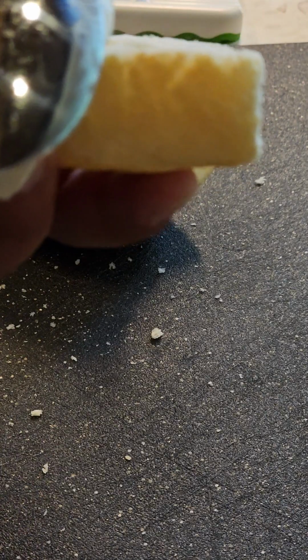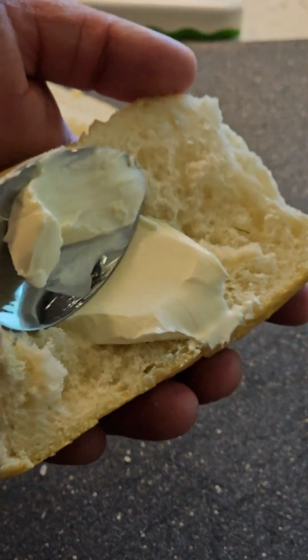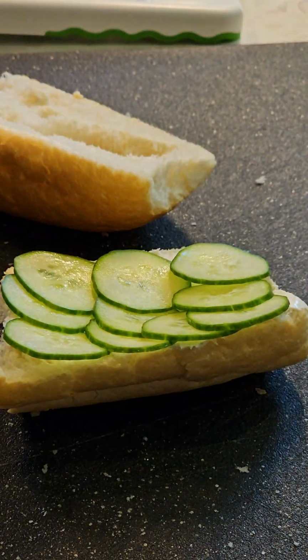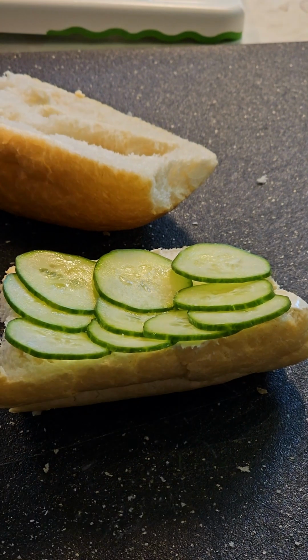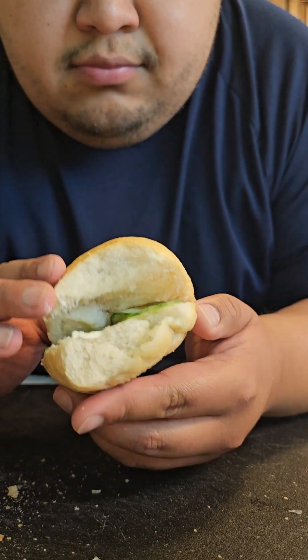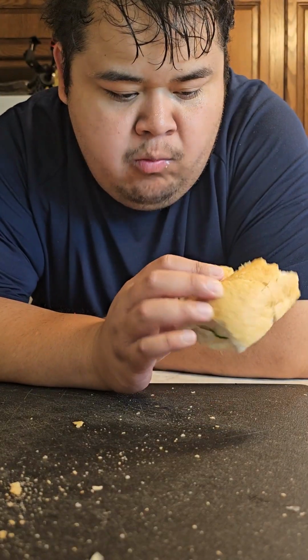I got into the sandwich side of the recipes, and we had cucumber and cream cheese was the first one. This is so stupid because it's just cream cheese and cucumbers. Like, it's really plain. It tastes like bread because it was like too much bread. Again, this is probably my fault, but it just didn't taste like too much. Not even like cream cheese.